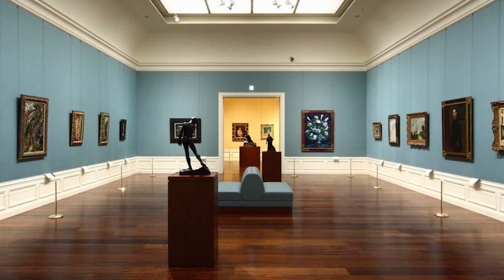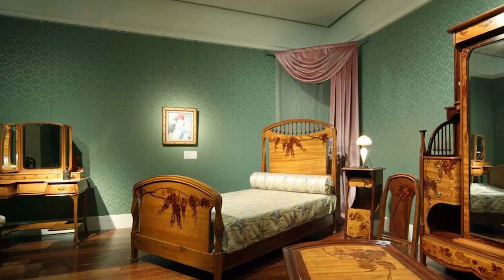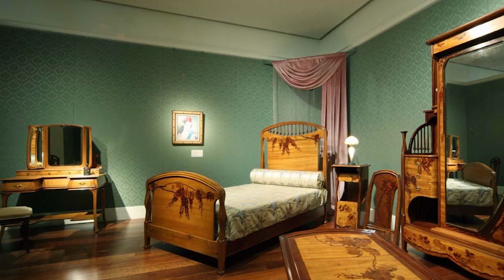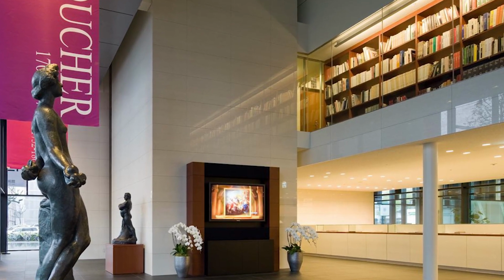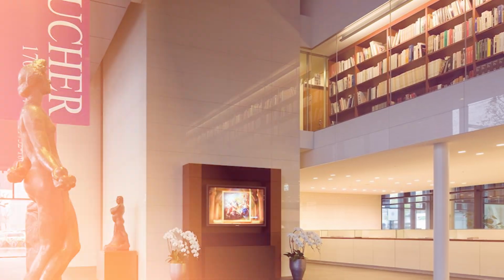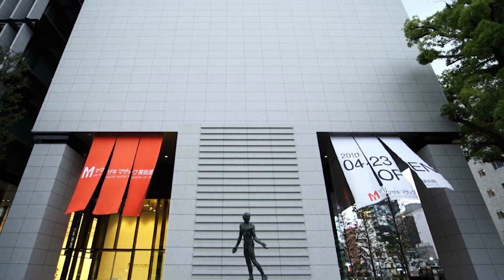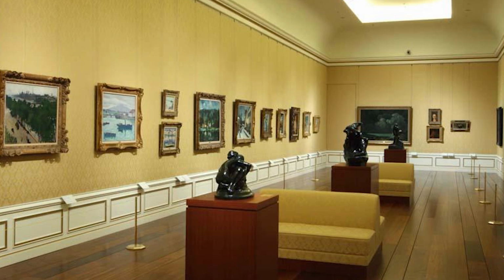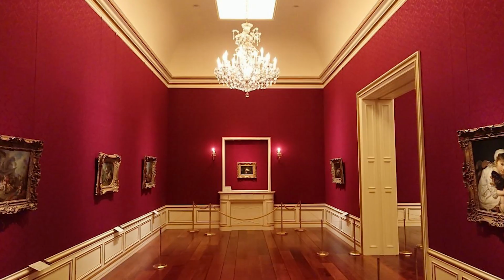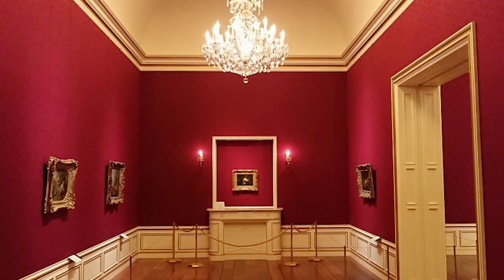Delve into the world of modern art at the Nagoya City Art Museum. Located in Shirakawa Park, this museum boasts an impressive collection of contemporary and modern art from both Japanese and international artists. The museum's permanent collection includes works by renowned artists such as Salvador Dali, Henri Rousseau, and Tamaji Kitagawa. The museum also hosts rotating exhibitions, ensuring there's always something new and exciting to see. The building itself is a work of art, with its sleek, minimalist design blending harmoniously with the surrounding park.